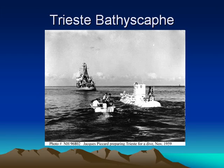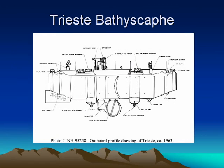A bathyscaphe, unlike a submarine, has no propulsion system. It is also unlike a bathysphere, where instead of being suspended by a cable from a surface ship, they are suspended from their own floats, completely unattached to a surface vessel.